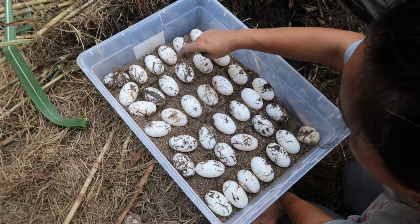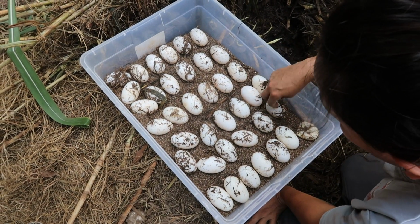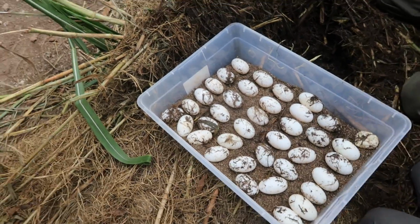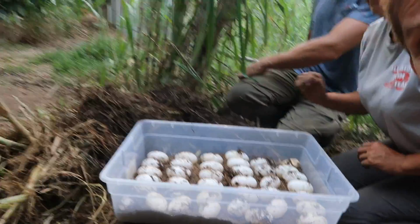7, 8, 9, 10, up through 37 good ones, and then 38 with the bad one. 37 eggs. That is a lot. Look at it, guys.